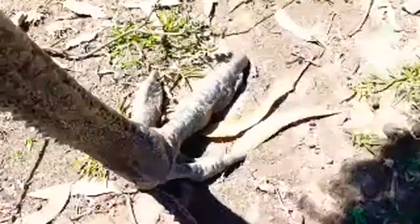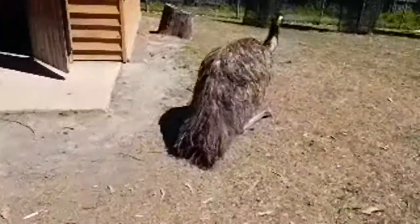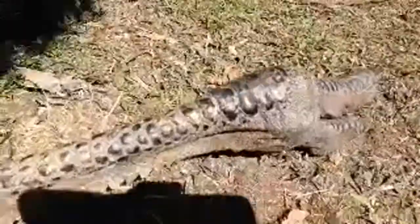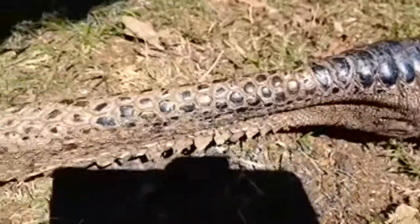That's the foot of the emu. It got a big claw. I love the emu. It just likes to keep walking. The other one sits. It actually sits. The emu is sitting down. He's tired, that's why he sits down. That's the foot of an emu. That's the legs of the emu.